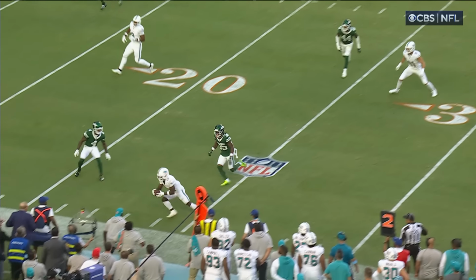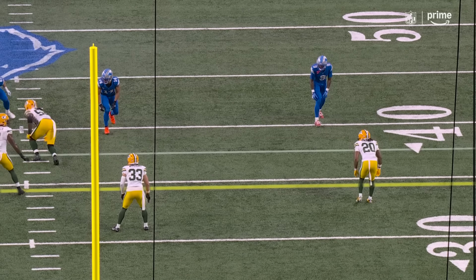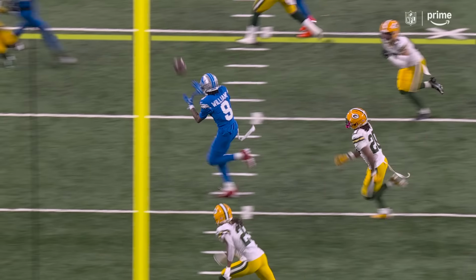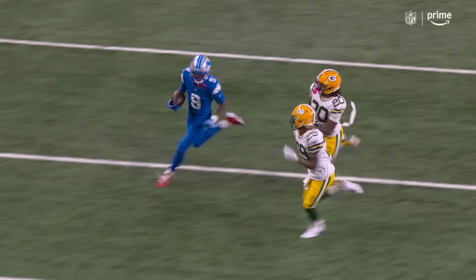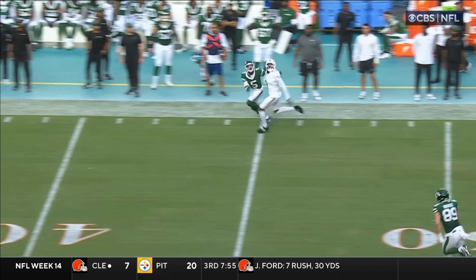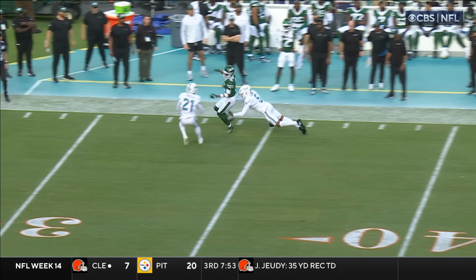Jeff Ulbrich and Mike McDaniel coach. And this is Bullard, who is playing nickel. Tough matchup for him. You can see the separation. And how about Goff here? On Garrett Wilson. Well, Garrett Wilson on the day has 4 catches for 97 yards.